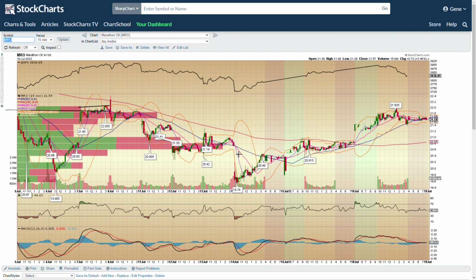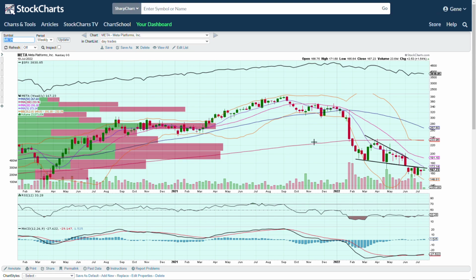MRO, nice push. Looks like we're trying to get above all this area down here. You can see at one point in time it was trying to push really hard yesterday, and then got pulled back again. Looked like a wild ride in there yesterday. I didn't check on that chart yesterday.